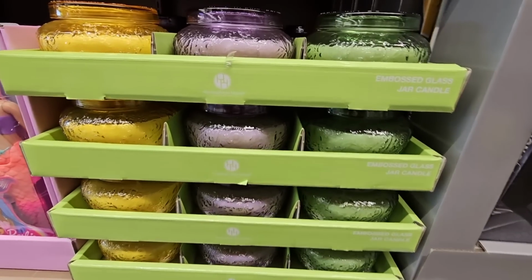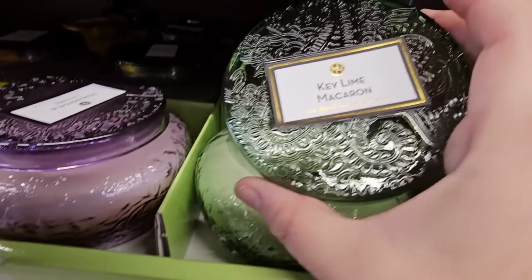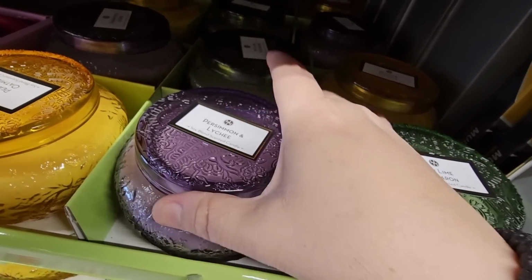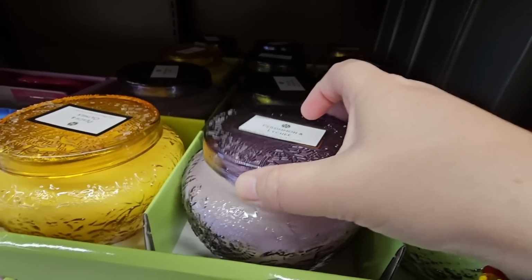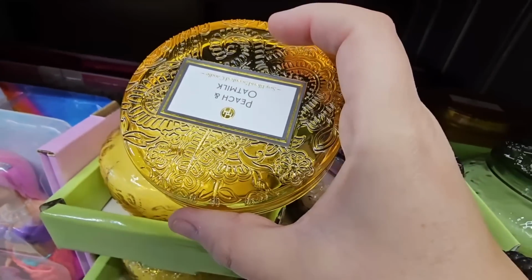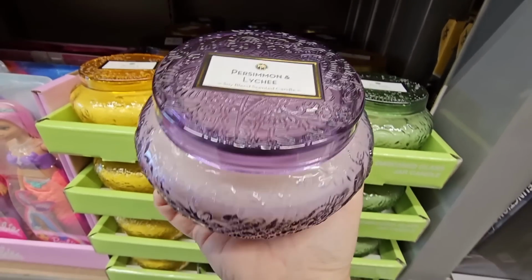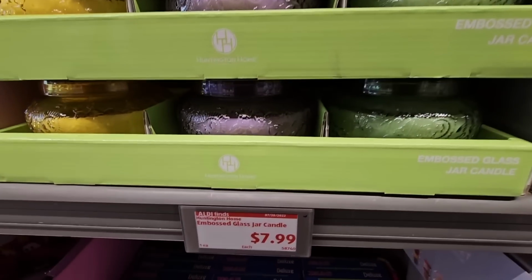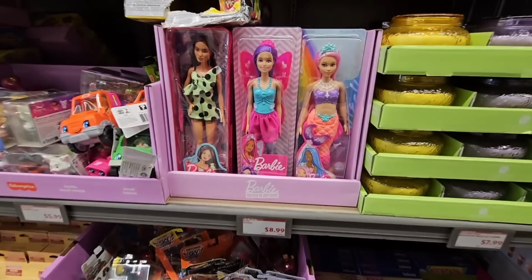Now these candles really caught my eye. This is so pretty. I know they had something very similar to these last year. So you have like 3 different scents. This purple one, purple's one of my favorite colors, and that was just pretty. They're all really pretty. Because I think they're really nice, especially after you've burned the candle. It'd be a really pretty jar. You can store whatever you want. You can even make a new candle with it if you want. $7.99.